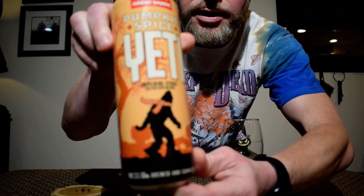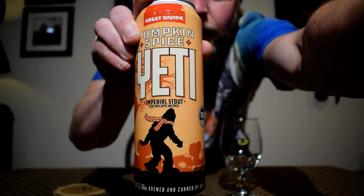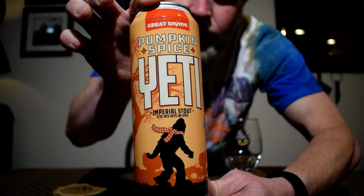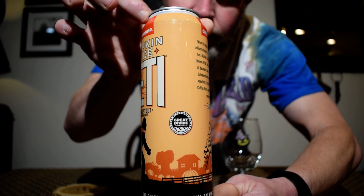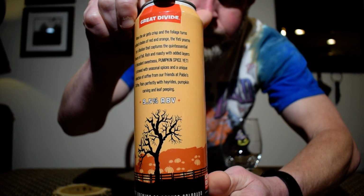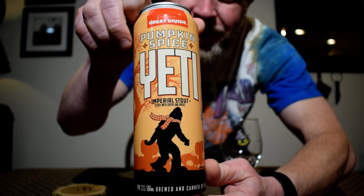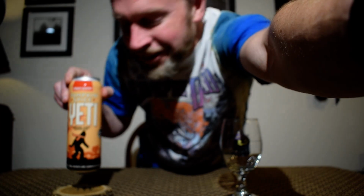My name is Ryan, and today I'm going to be reviewing a beer from the Great Divide Brewing Company, and they are based out of Denver, Colorado. And this is their Pumpkin Spice Yeti. This is a tall can. Hard for me to get it all in the picture here. But definitely some interesting can art here.